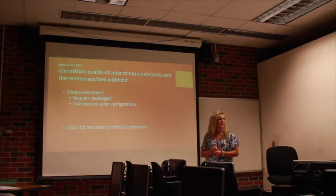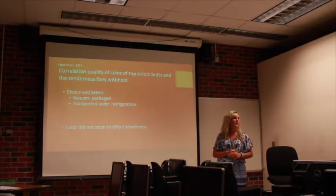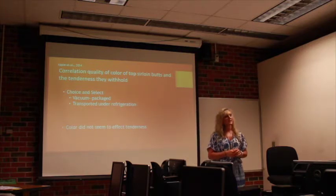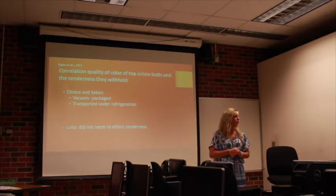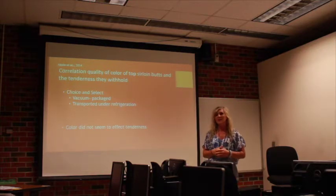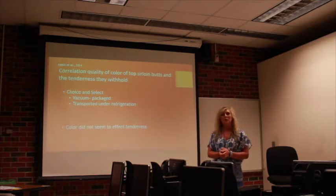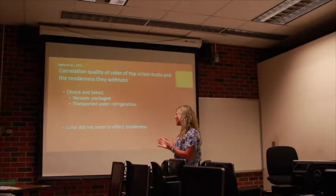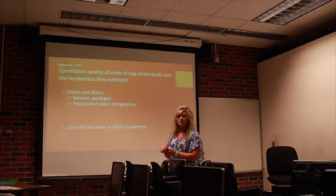Apple et al. in 2014 studied the correlation of the color quality of top sirloin butts and the tenderness they hold. Choice and select top butts were vacuum packaged and transported under refrigeration. In this study, no direct correlation was found between color and tenderness.